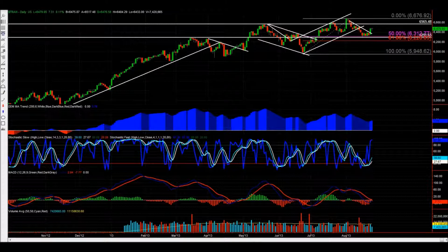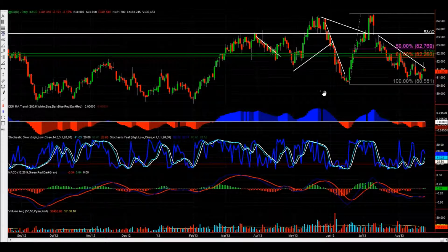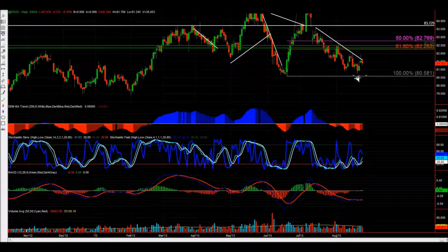Let's take a look at some key currencies. Let's look at the dollar index. The dollar index seems to be holding these lows. It put in a minor higher low here. It's just struggling to get back up above this trend line.